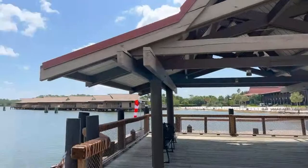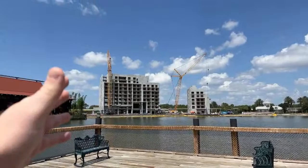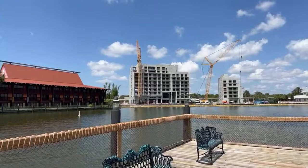You could see the Contemporary and Bay Lake Tower in the distance there, Space Mountain and Tron, the Grand Floridian. And next to the Poly, in between the Grand Floridian and the Wedding Chapel, is the new tower that everyone's very nervous about. Hopefully it's beautifully themed. We're going to stay optimistic and positive, but it is gigantic. And yeah, let's hope it gets nicely themed.